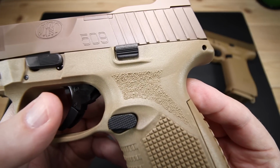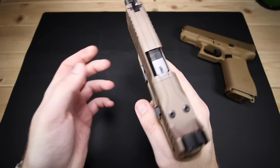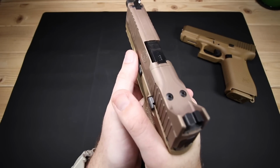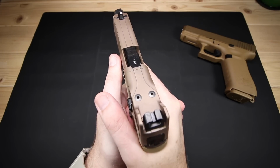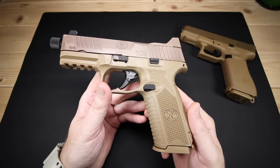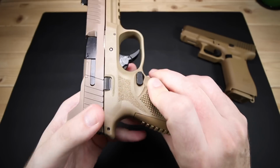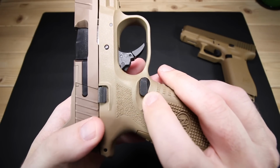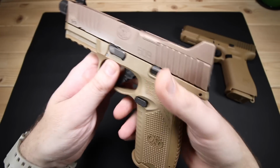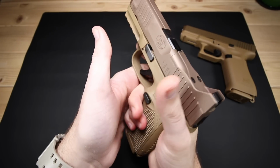They do have a different texture as you move up the grip, and I like this. It just adds a different flavor there, and it's very, very comfortable. I feel like both the Glock and the FN sit really well in the hand. In terms of controls, the magazine release out of the box, believe it or not, is ambidextrous. One thing I have found with this, with my grip, and I feel like I've got a pretty normal, pretty average grip here.